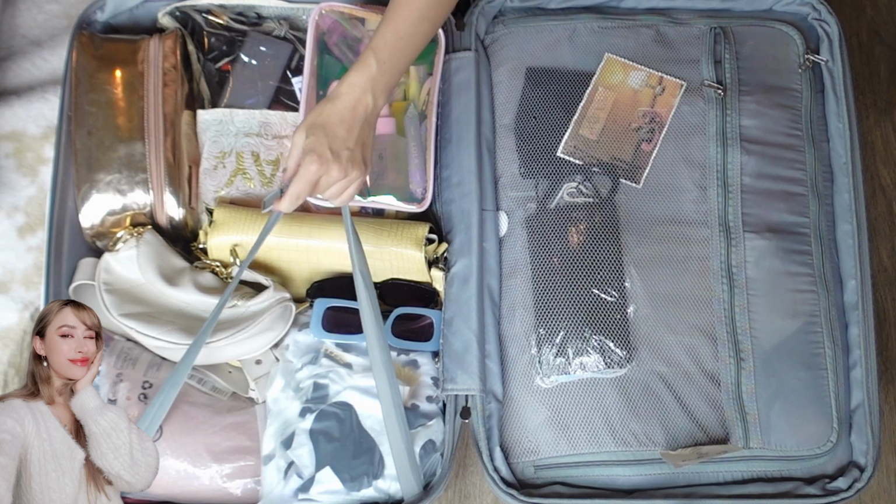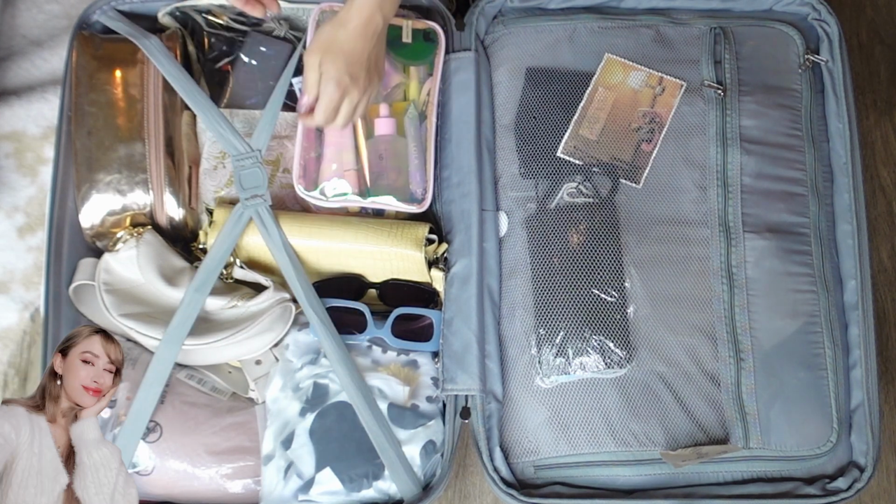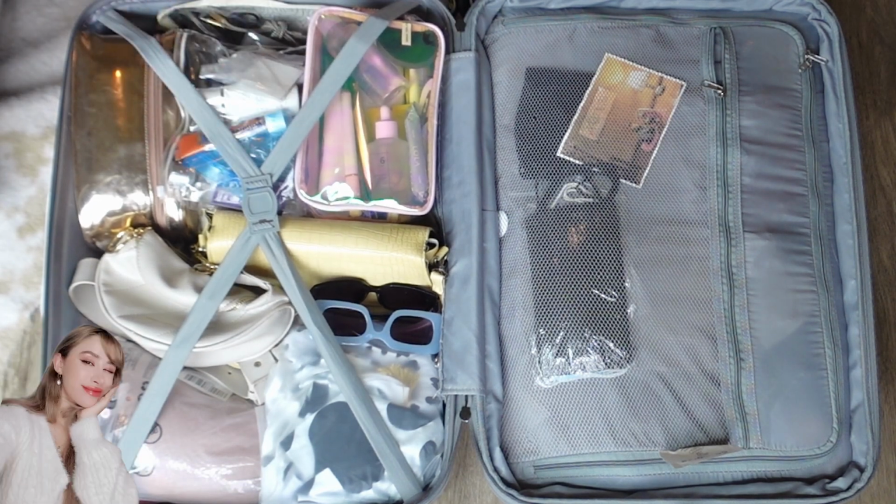Usually if I was moving countries, I would vacuum seal my clothing, but since I'm not moving countries this time, this works for me. And this luggage ended up being under the 40-pound requirement, so everything was perfect.